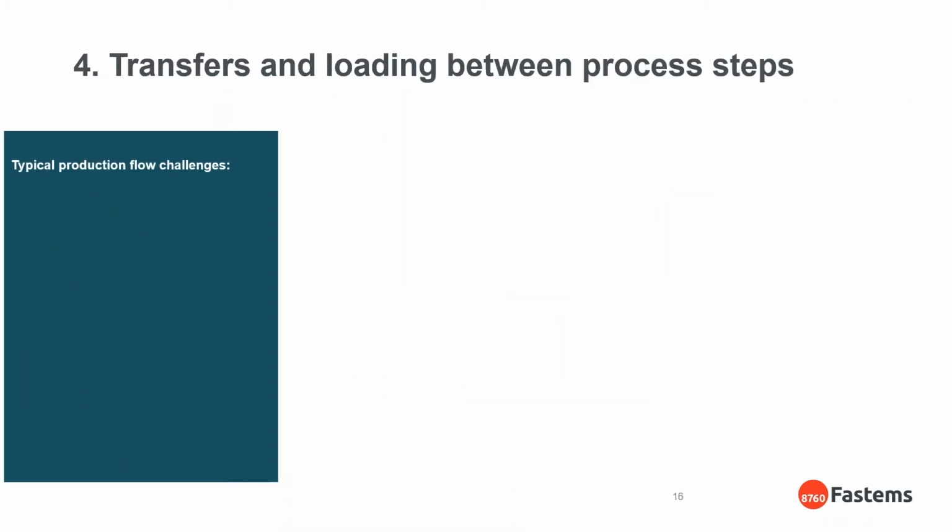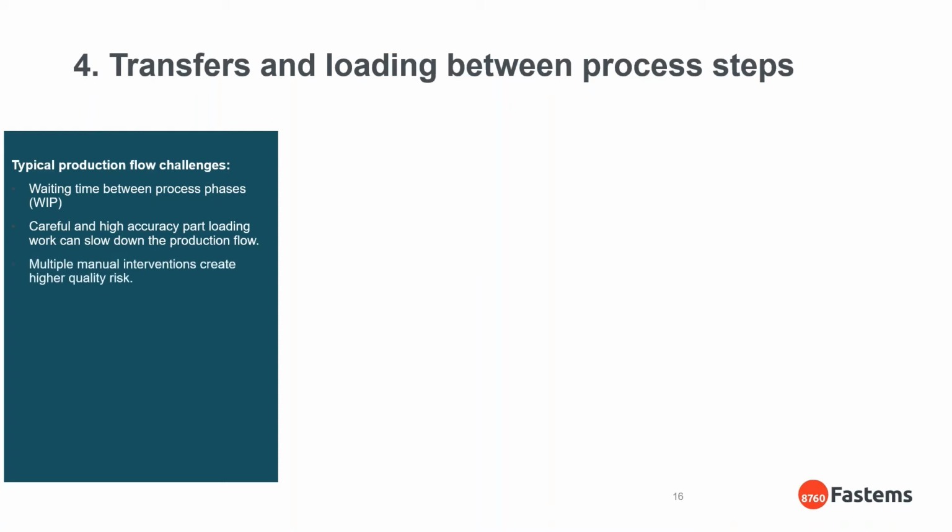The fourth element is about the transfers and loadings between the process steps. So usually there's quite a bit of waiting time between the process phases, and usually it's a careful process to load the parts to the process, and this can on the other hand slow down the production flow, and the manual interventions create a quality risk to the process, and the situational awareness: where are the parts and where are they going next, and why are they not going there, or why are they not already there. So these kinds of questions can be asked.